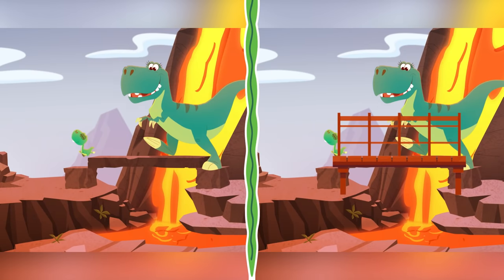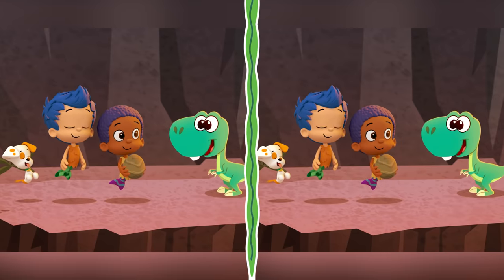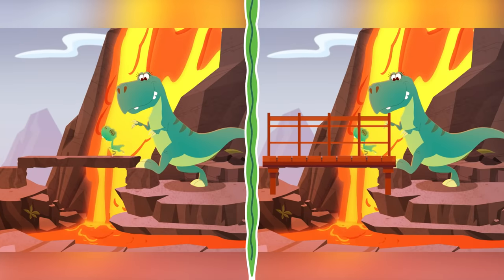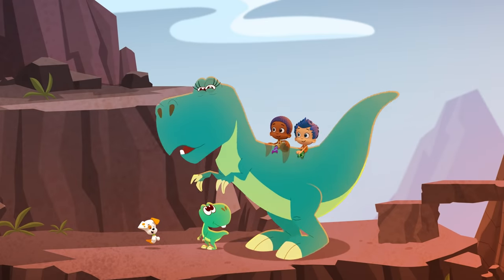Oh, yeah. Thank you for saving my baby, boys. You're welcome. Did you see something? Nice looking out. In this scene, the bridge is made of rock, but in this scene, it's made of wood. That was some excellent finding. Great work. Come on, baby.